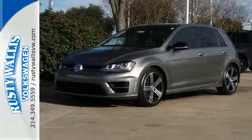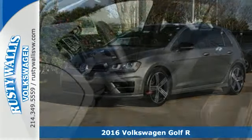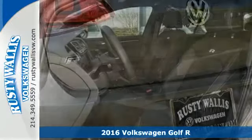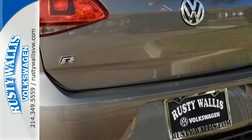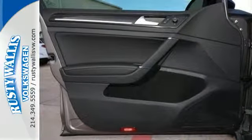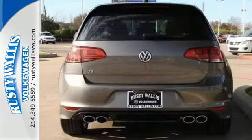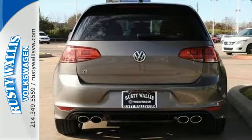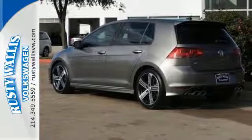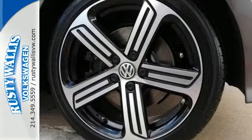Here's a 2016 Volkswagen Golf R. It's not a matter of if, but when you'll fit all your gear into the adaptable cargo space of this electrifying hatchback. Load up and go with the precision of German engineering and the power of a turbocharged 2.0T inline four-cylinder engine that goes from 0 to 60 in 4.9 seconds.